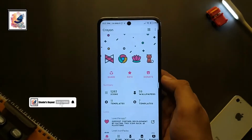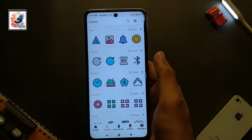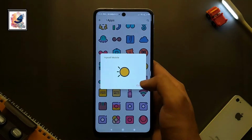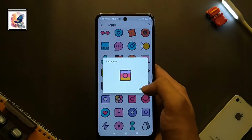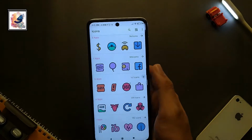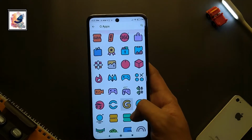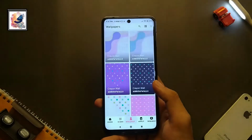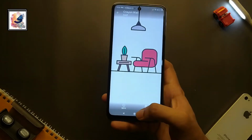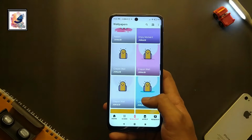Our first application is Kwgt icon pack. The application comes with 5283 custom icons. Kwgt icon pack is my favorite icon pack because it is very lightweight, colorful and simple. If you are looking for a simple and colorful icon pack, please try Kwgt icon pack. It also comes with 59 wallpapers. The wallpaper collection is excellent. The wallpapers are very lightweight and colorful.